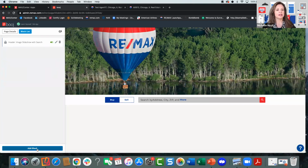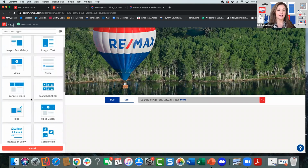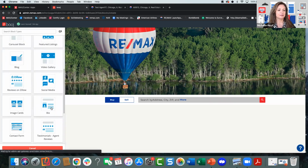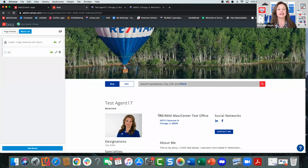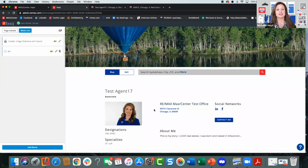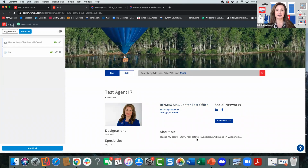We're going to click on add block. We're going to now add the bio block. This is the bio block right here. Okay. And now notice it says it can be edited in Max Center. This is tied to your profile in Max Center. So if you don't see a picture here, you need to get your picture into the Max Center profile. Remember, we looked at that a little while ago. But let's go ahead and hit save. Anything you've written here, it'll have your office information, your picture, your bio. Hopefully you wrote a nice little bio about yourself. It's all there.